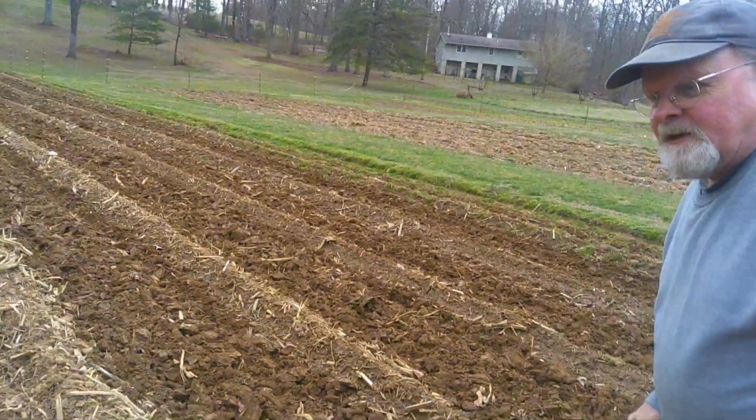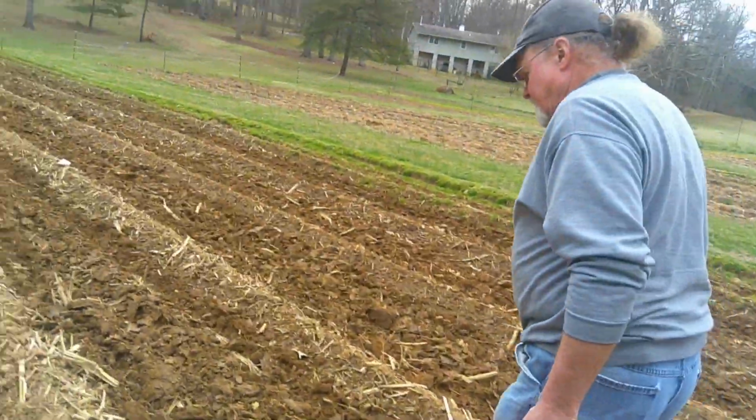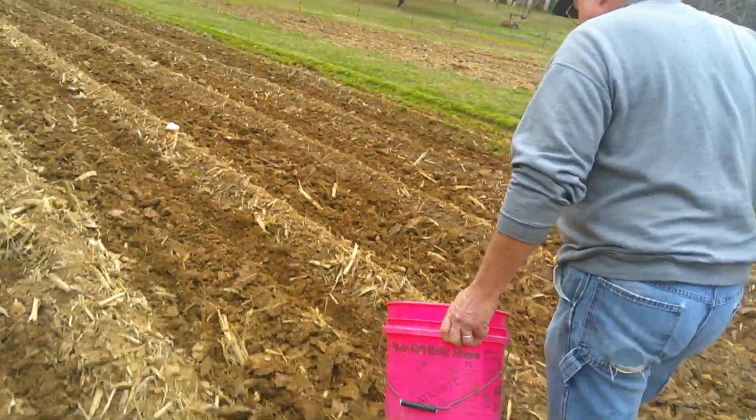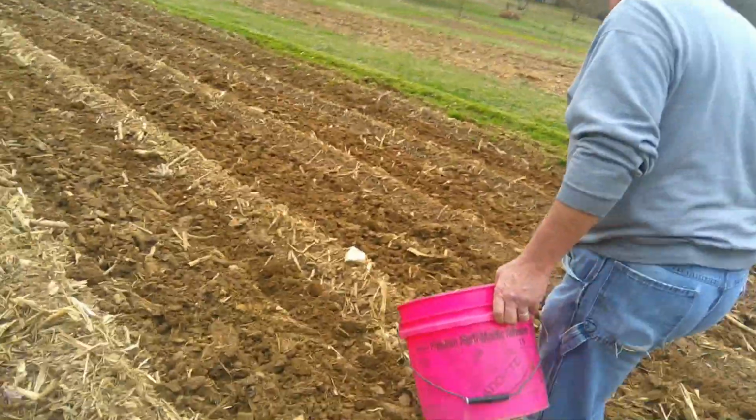We're going to get Marcy's feet all muddy. That's all right. This fence is not hot, is it? No. Because I don't want to lean up against it. No, I haven't even hooked the charger up yet. I've just put up the wire. All right.